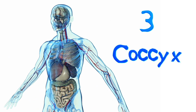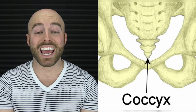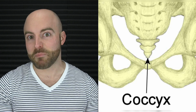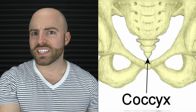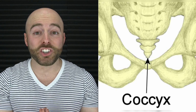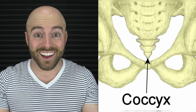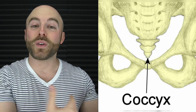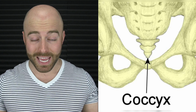Number 3 is coccyx. The coccyx, also known as the tailbone, is the last set of vertebrae in the spine. Other than absorbing the impact of you falling flat on your butt, it serves no purpose for being there in your body. The most likely reason that we all have these is because our ancient ancestors may have had, believe it or not, some form of tail. It's useful for balancing when walking on 4 legs. However, as we evolved and started to walk on 2 legs, the tailbone basically became useless.